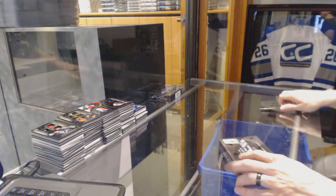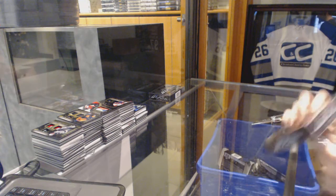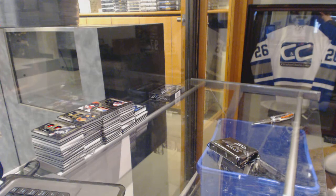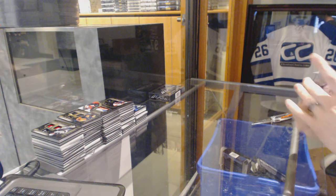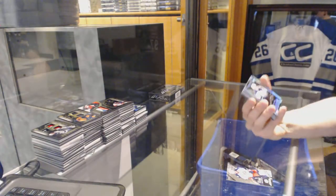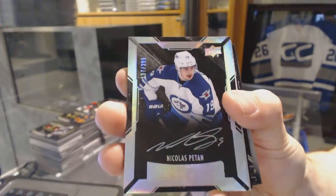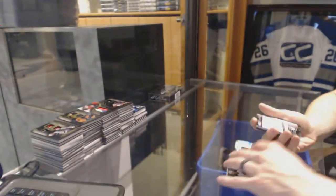All right, case five, box three. All right, base card numbered to 349, Nick Foligno. We've got a lustrous rookie auto silver numbered to 299, Nick Paul. Lustrous rookie auto to 299, Nick Paul.